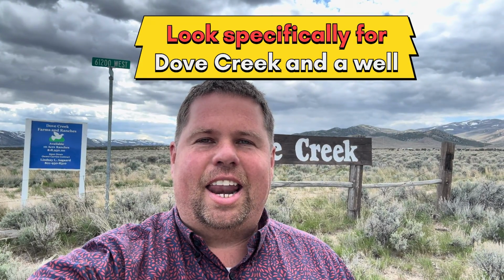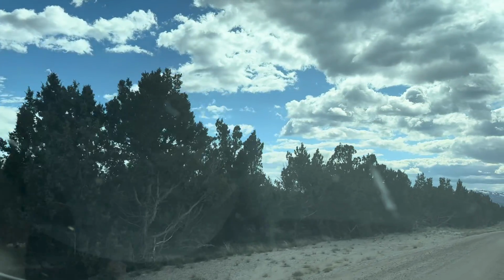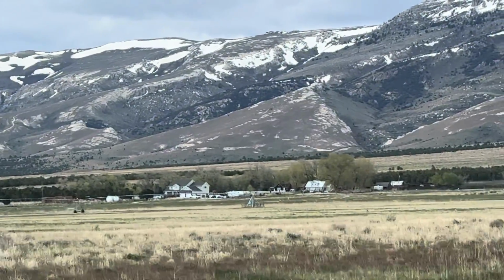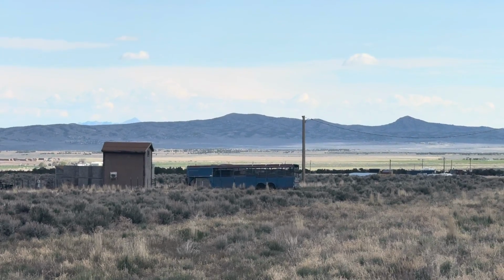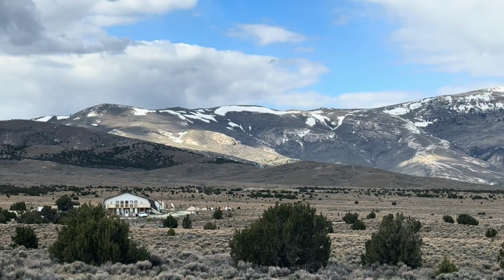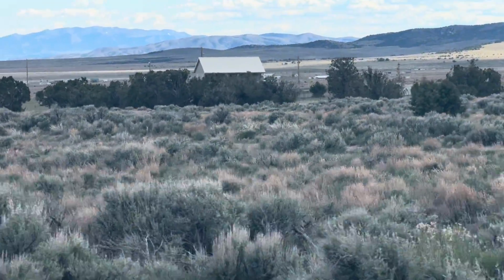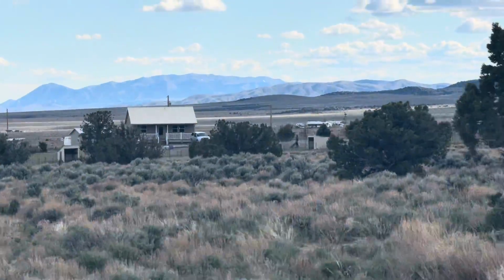So here we are again at Park Valley, Dove Creek Ranches. These are the best properties, if you can find them, to get a homesteading ranch. So as we drive through Dove Creek, we see some beautiful pine trees. The Sawtooth Mountains are out for view and some hidden ranches, just breathtakingly beautiful. Here is a leaning shed, a cool little tower that somebody built, and some houses mixed in. Lots of sagebrush, and the taller the sagebrush, the better the soil is. So the soil's pretty good out here.